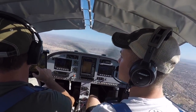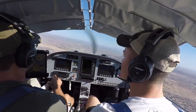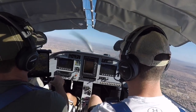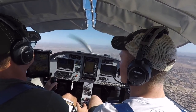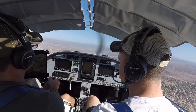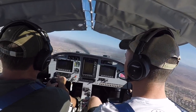Luke approach, 384 over Lake Pleasant, what's the request? Squawk 0720, correction 0270. 0270. Luke approach, Sport Cruiser 545 Sierra Charlie again. I was having communication problems. Did you get my request? Say again. We're northbound up the Lake Pleasant area. Sport Cruiser November 545 Sierra Charlie. Squawk 0262.